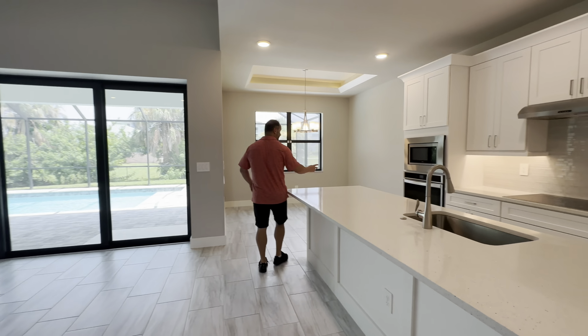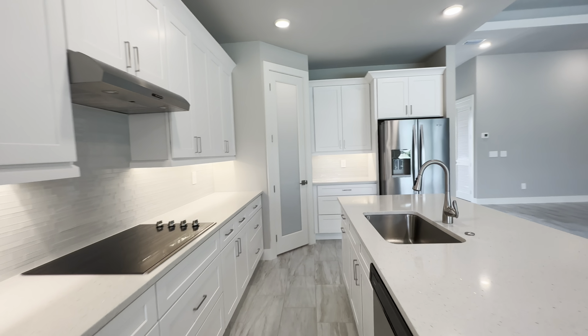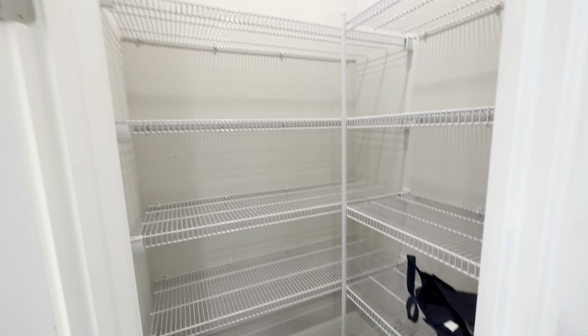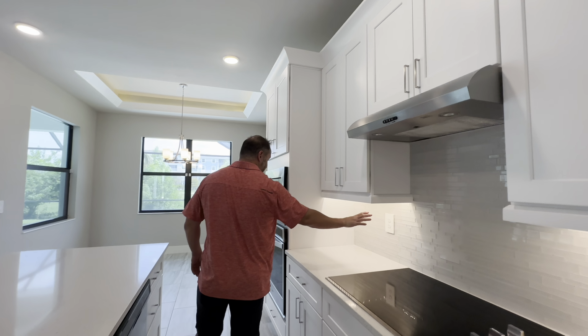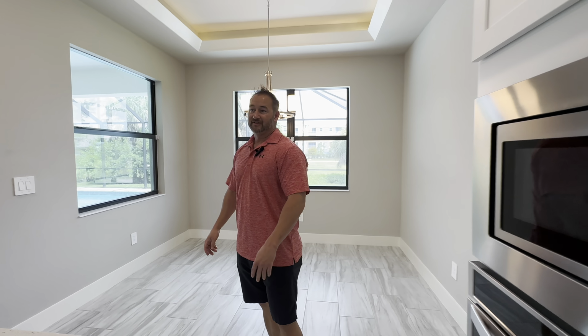Plenty of cabinet space. You've got 42-inch cabinets. Large quartz countertop here on the island. Nice flat top stove. And then also open up the pantry for you where you can store all of your healthy snacks. No junk food, no sugary cereals. Keep it healthy, guys. Nice Listello backsplash. You've got a hood here versus a microwave. They decided to put that microwave and oven over here, and then stainless steel dishwasher.